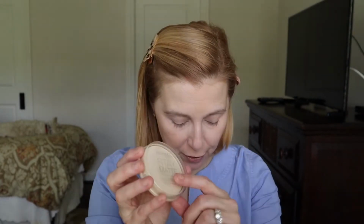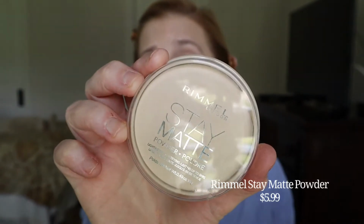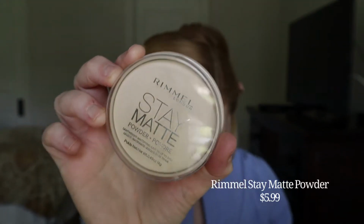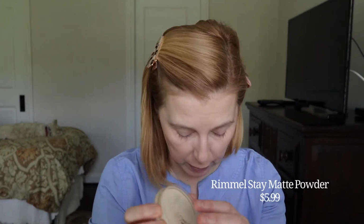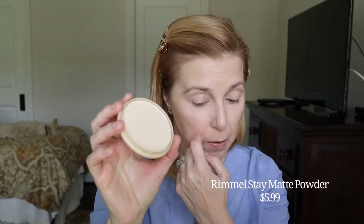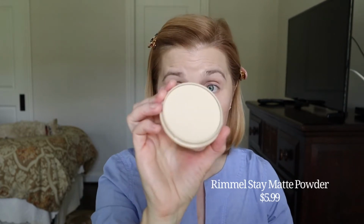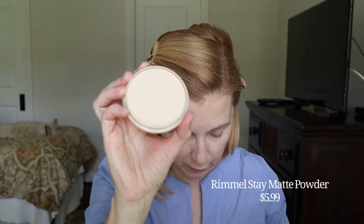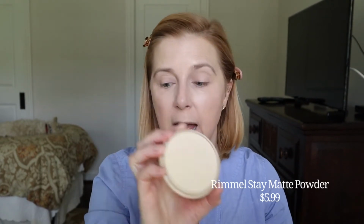Okay, so the powder. This is a classic. Let's see if I can get it so that no glare on it. This is the Rimmel Stay Matte. This is a classic from the drugstore. I'm going to use this for under eye and just gentle setting on my face. This is a long lasting, transparent powder. This actually is in the shade transparent. It uses natural minerals. It minimizes pores, no cakiness, and is undetectable on the skin.